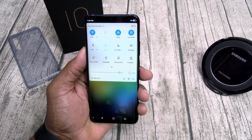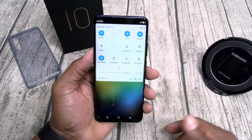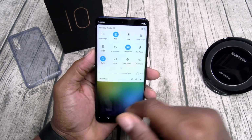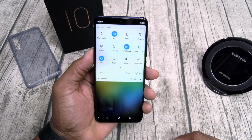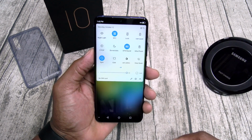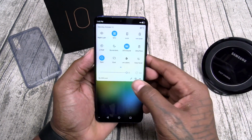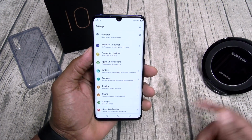All right, so let's go through the basic toggles. Let's see, you got your auto rotate. We'll leave that on. You got screenshot and screen record. All right, I love that. You got your mobile hotspot. You got your DTS sound. All right, Dolby Atmos on deck. You got screencast, NFC. Everything's on deck. Take it over to settings.